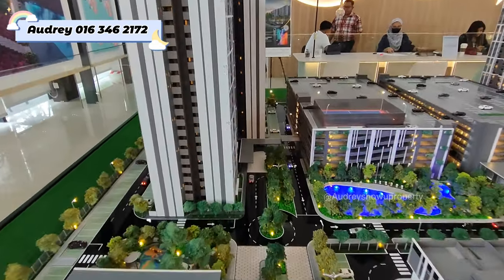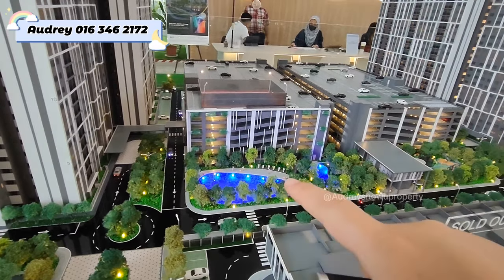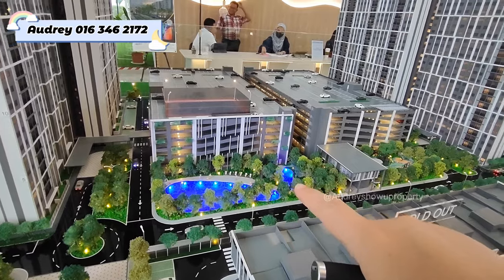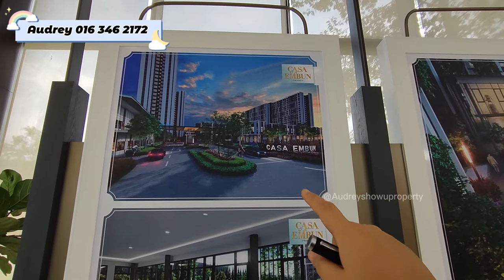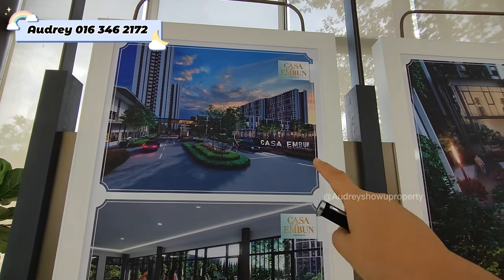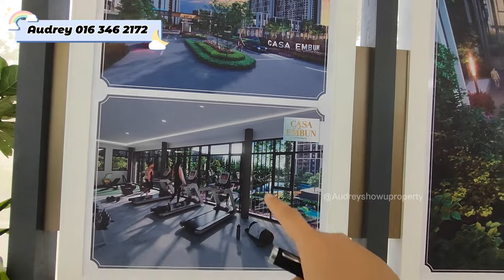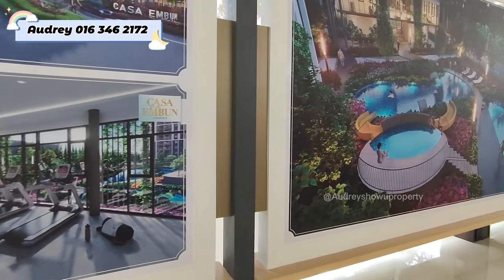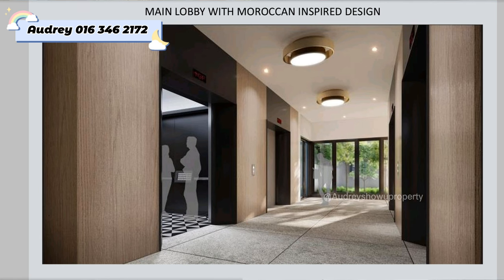In between, all this is the clubhouse facility. We have a swimming pool over here, and a wading pool. Alright, for this Casa Embun, all this is the illustration. This is the guard house, which comes with the signboard of Casa Embun. And we do have a gym room in front of the swimming pool. This Casa Embun comes with a Morocco style, with a very nice lobby and so on.